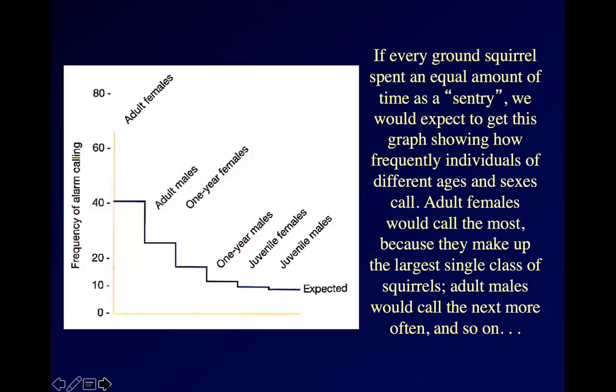So if every ground squirrel spent an equal amount of time as a sentry, this is what we'd expect. Adult females in a troop of ground squirrels make up roughly 40% of the individuals. So if sentry duty was assigned completely at random, the equivalent of drawing straws, then adult females should be on sentry duty 40% of the time. They should give 40% of the alarm calls. Adult males make up about 25% of the population, so they should give 25% of the alarm calls, and so on. One-year females make up roughly 15% of the population, so they should give 15% of the alarm calls.